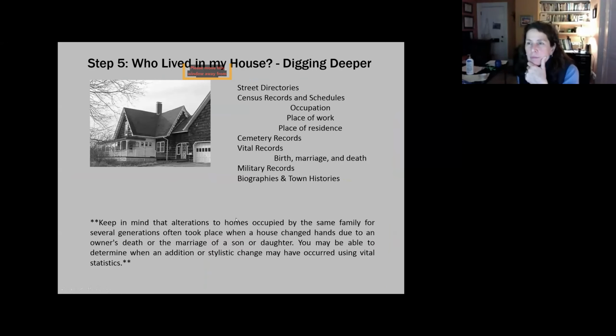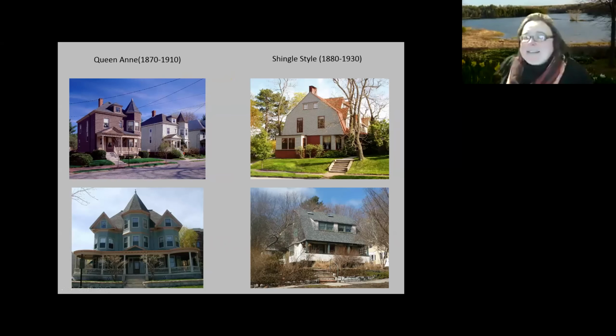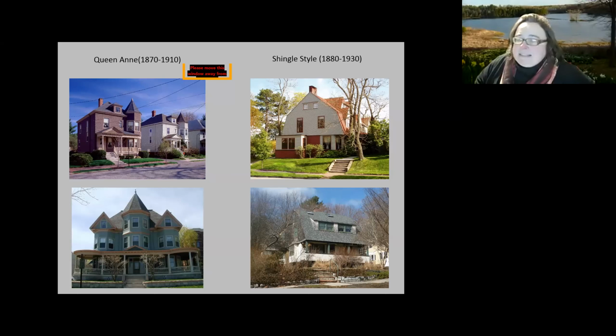So Julie, what would you call that house then when it's got a mix of different types of styles? Yeah, so in the state of Maine, if you're doing a survey and submitting a formal survey form, you assign a primary style, which in this case I think would be Queen Anne. It shares more character, I think, with the Queen Anne style, but then it has a secondary influence, which would be the shingle style.